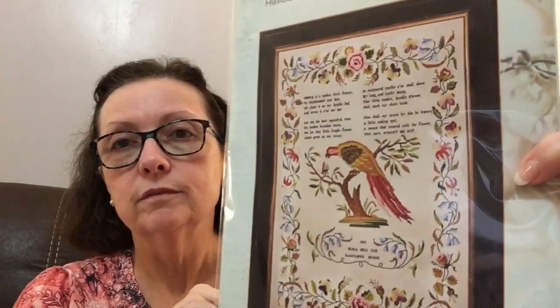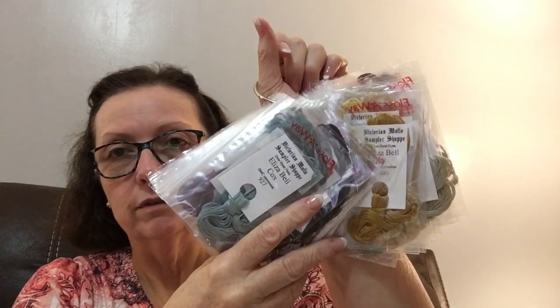And here is, I don't remember if I showed you this one or not, Eliza Bellcock's 1832. I've got 40 count mallow in there. And this is the Victorian motto conversion instead of the silks. It's already completely ready to start in my bag. And I haven't started yet. But I do want to start it.